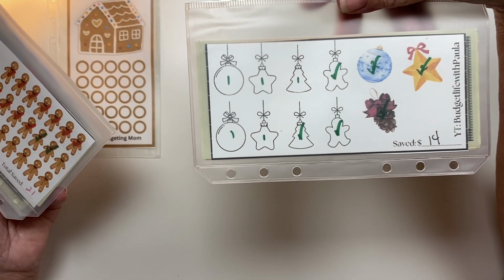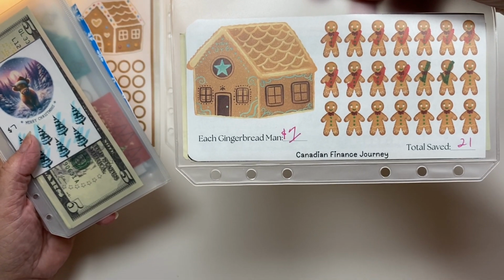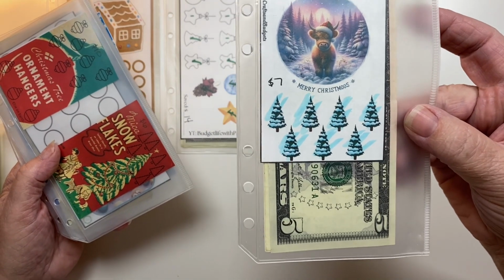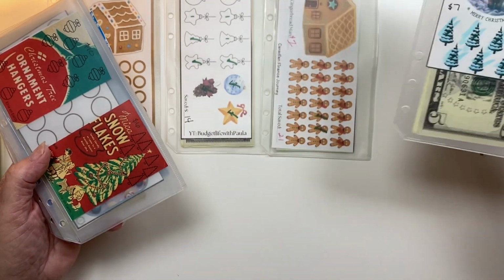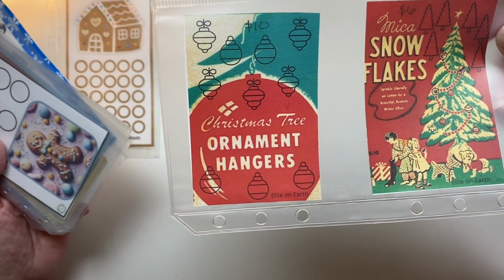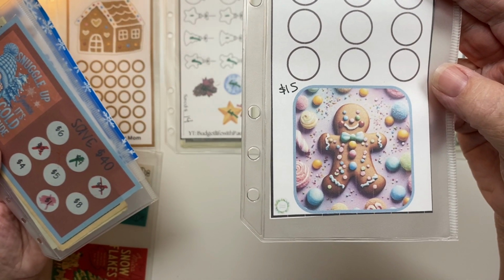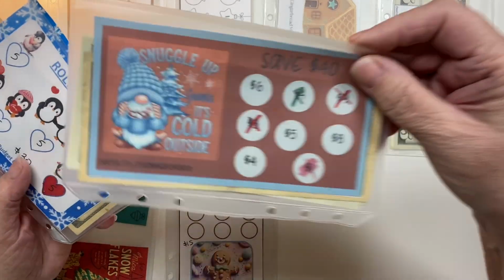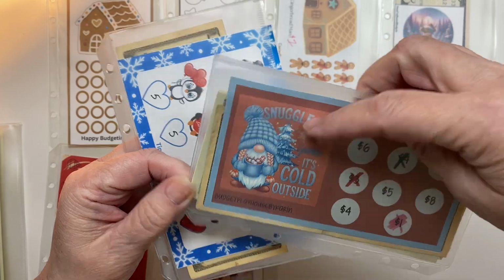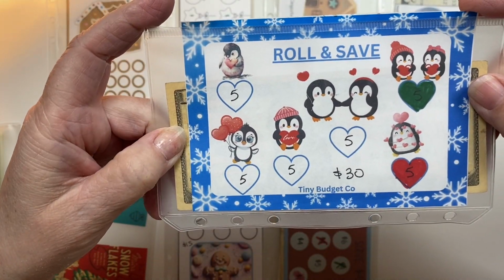This one here is by Budget Life with Paula. Canadian Finance Journey made this gingerbread house and gingerbread men. Uma Crafts and Budgets. This is the one that I finished with the money on my desk, so I need to replace this one. Ellie on Earth made these vintage looking ones. So cute. Madeline Budgets with her little gingerbread man. This one is by Budget Playhouse by Karen, and it has a gnome and then the cute little penguins. And this is by Tiny Budget Co.